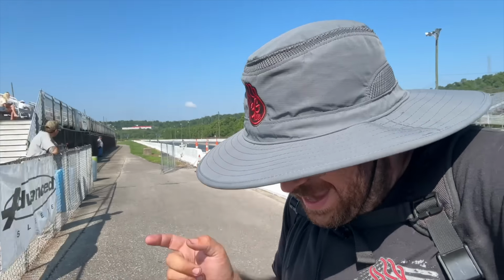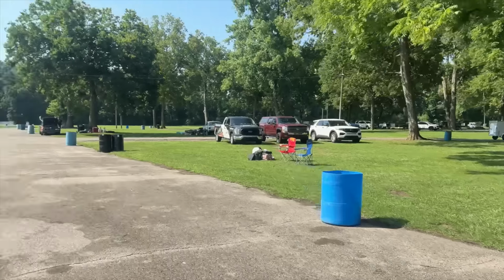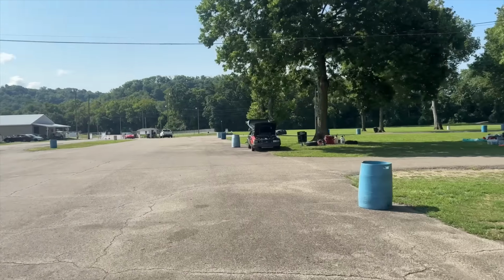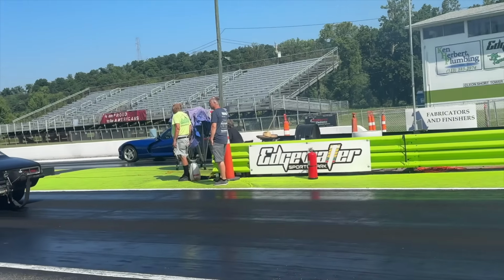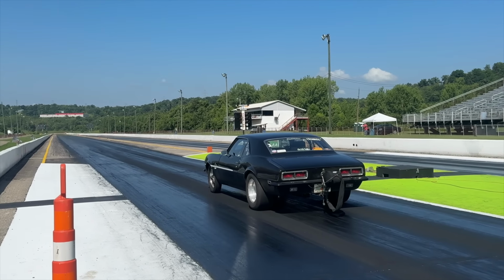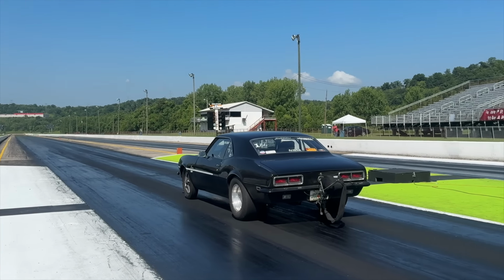I know Finnegan is on property. I haven't seen the Graviacs yet, and I have not seen Graham in the Nova yet. So okay, we got a couple more cars just pulling into the track. Got the Camaro over there. We have not seen this stick shift car make a pass. We have Guy up. I ran back up to the starting line here, and that's his actual name. Like, his name is Guy.